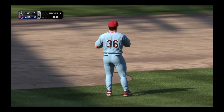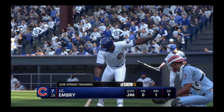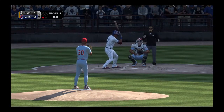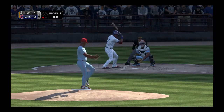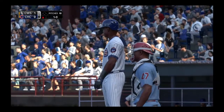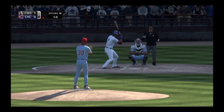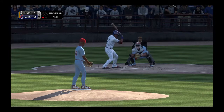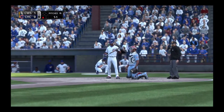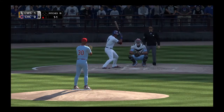Batting second baseman, J.C. Embry. At the plate, J.C. Embry, last year's recipient of the Silver Slugger Award for NL second baseman. He's ready. Here's the first offering. And that one just missed outside. Bases are empty, 1 man out. And he fires in a strike this time to make it 1 ball and 1 strike. Throws him with a high fastball there. We'll see if they try to climb the ladder even more on the next pitch.